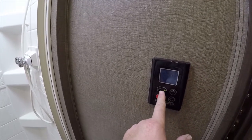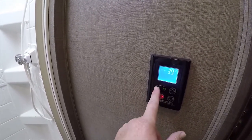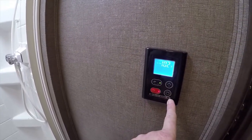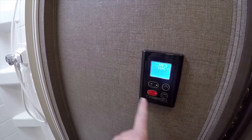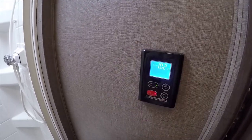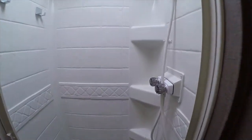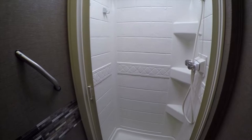And then you have different buttons you can push here to enable the system. But if you want to look it up, you can read the instructions. I'm not going to get in all the detail of the hot water system, but it's very efficient. And so you're not worrying about running out of hot water, unless you run out of propane.